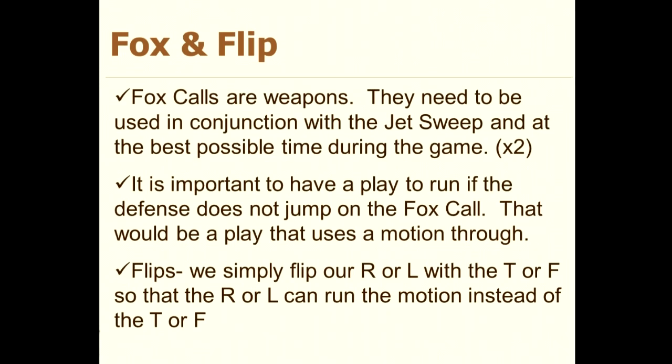When we call a flip, we simply flip our R and L with the T and F to either side. We can do this by alignment, or we can do this as a shift after we've already lined up.